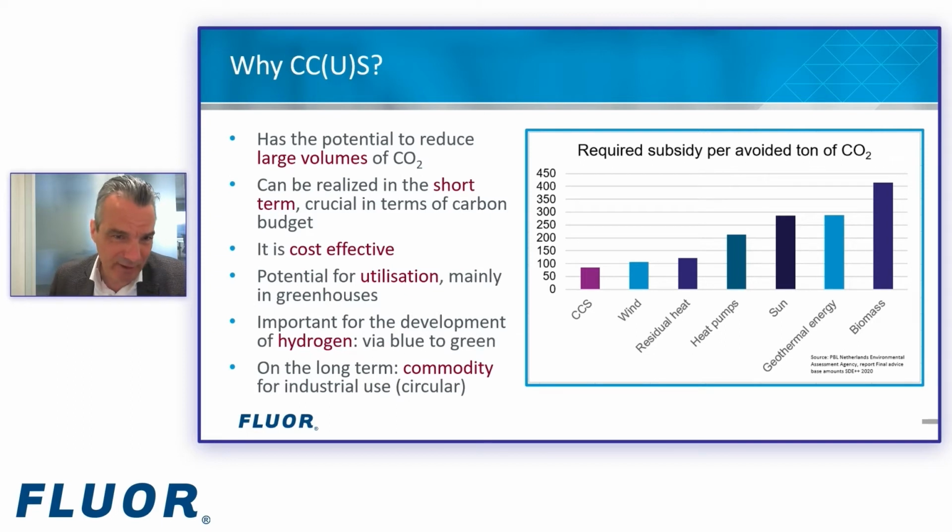So as I said earlier, the data shows we need to do all of it, attack from multiple angles, including carbon capture. Carbon capture is in fact a very good method for the following reasons. It has the potential to reduce very large volumes of CO2 quickly. It can be realized in the short term, crucial in terms of carbon budget management. And it can be quickly applied to produce blue hydrogen, as it seems a necessary step before enough green hydrogen can be produced. Last but not least, as you can see in the graph on the right from PBL, in a report from 2020, it's one of the most cost-effective methods for governments to subsidize decarbonization.